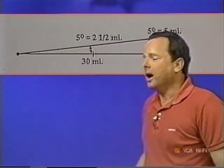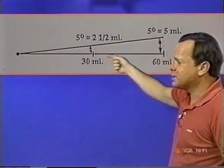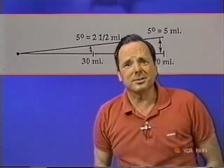Because remember, each degree is going to be 60 times. You fly 10 degrees, it's only going to be 6 times the distance. How about that? That makes sense, doesn't it?